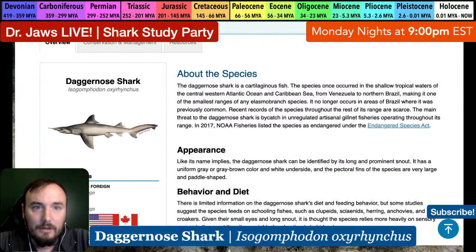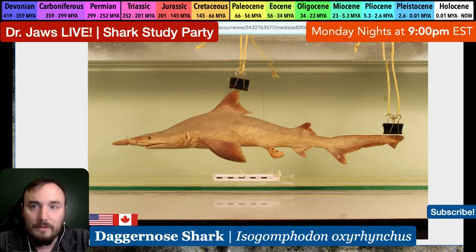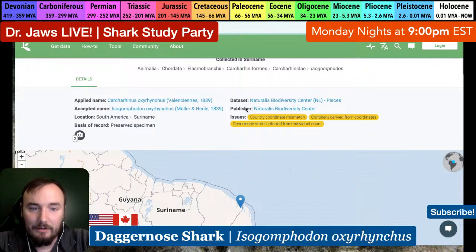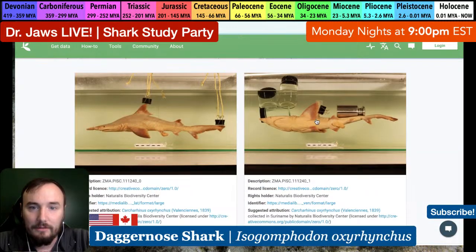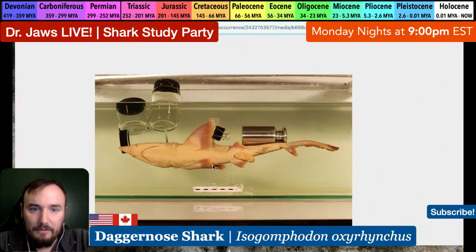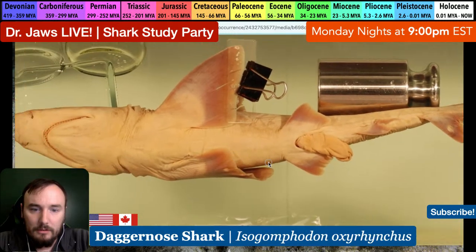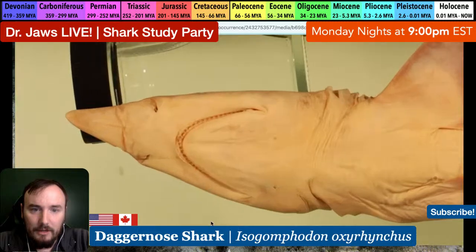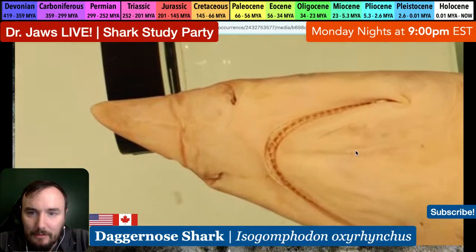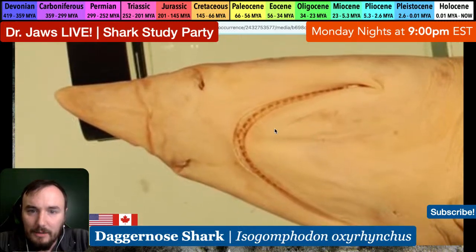Let's see if we can get any more images. I don't know if I have more from this website. We're kind of breezing through this because there's a lot of research to cover, and again, it's a critically endangered species. This is a ventral image of that same individual. A good shot of seeing how the snout narrows into this dagger-like shape. I don't know if this is coming out well on the viewer's end, but you can see the dagger-like teeth at the front of the mouth, so probably a really nasty bite.